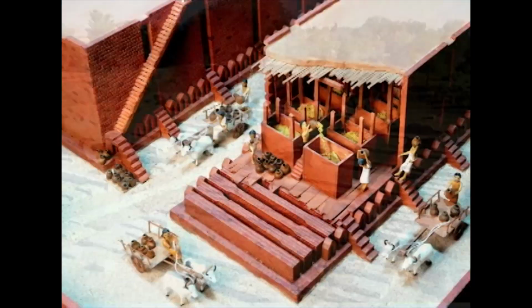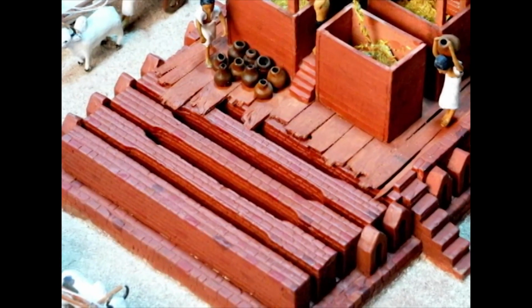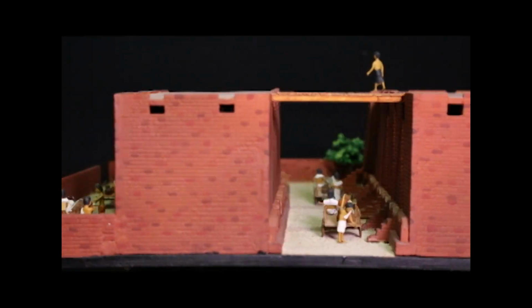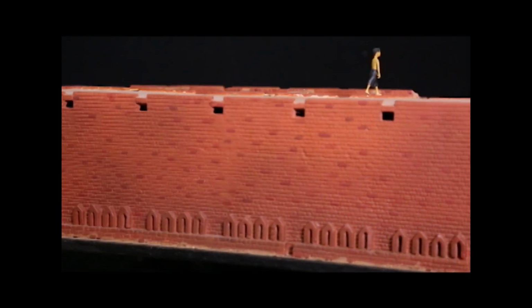Recent excavations at Rakhigarhi in Haryana have confirmed that granaries were a regular feature of this civilization. The granary in Rakhigarhi was a brick structure about 60 meters in length and divided into 6 chambers.